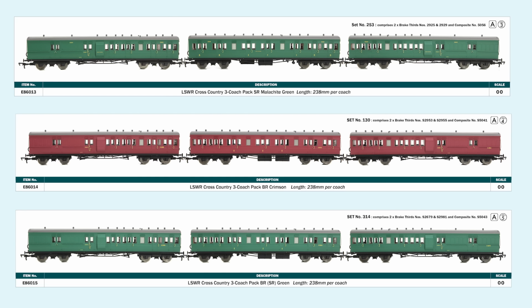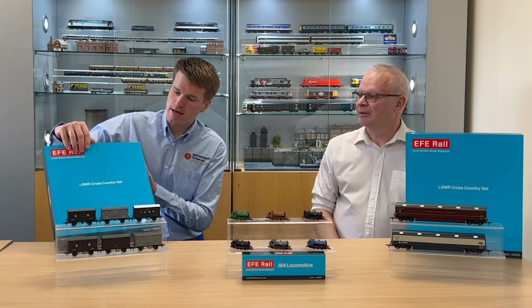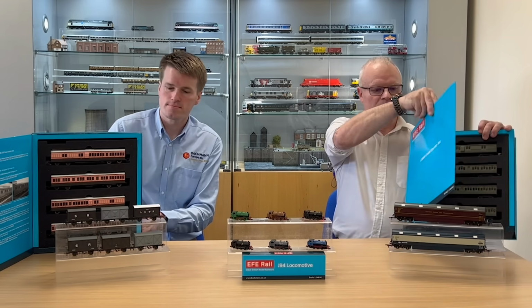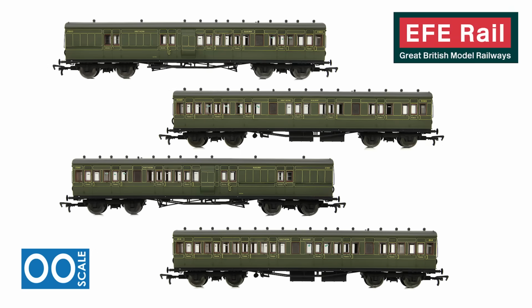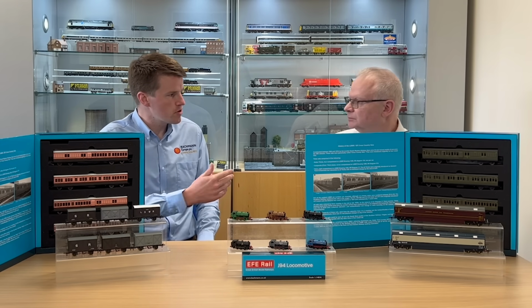So having already released the 3-coach sets in Malachite Green, BR Crimson and BR Southern Region Green, we've now released them in LSWR Salmon and Brown, and Southern Railway lined green, and so these now complete effectively the entire range of these coaches right the way through from their LSWR days through to late BR days when they were withdrawn. So these give you the choice of from as built right through to withdrawal. We've got liveries covering all the eras now.